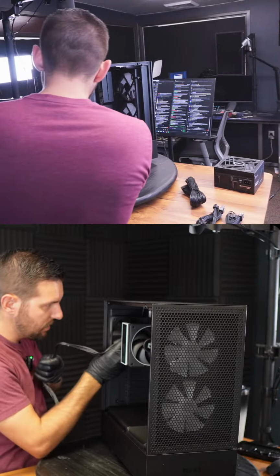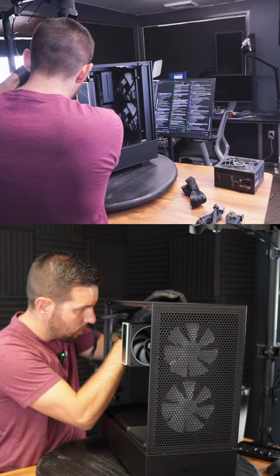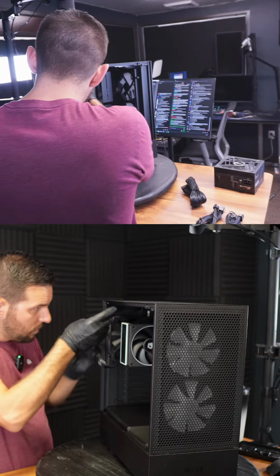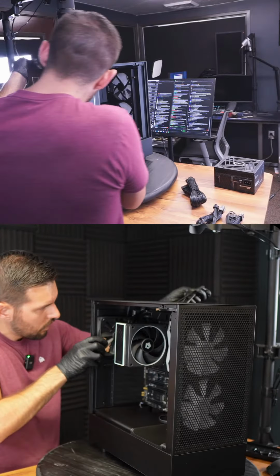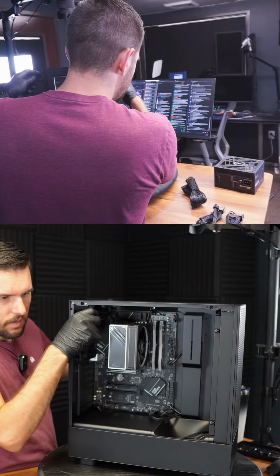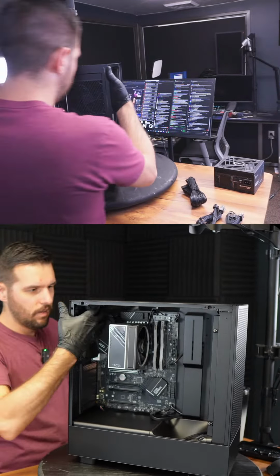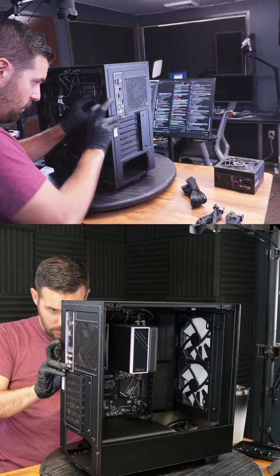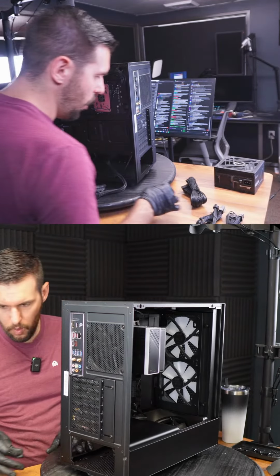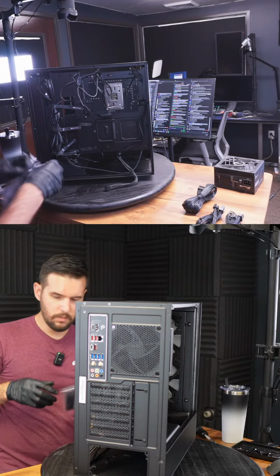All right, so technically this has two CPU power headers, but we really don't need two. There we go. Some nice fans in the front. Yeah, got those nice RGB fans, courtesy of NZXT. Those are the ones that come with the case here, the NZXT H5 Flow RGB. Okay, now that we got that in there, let's, oh here's some zip ties.